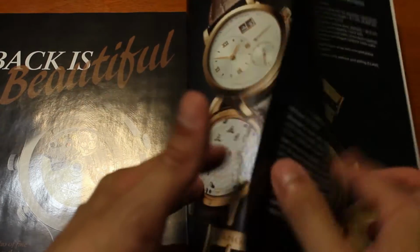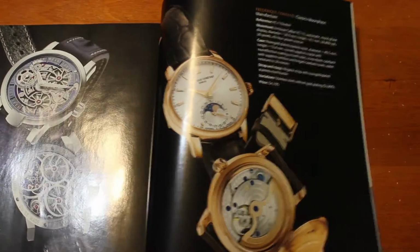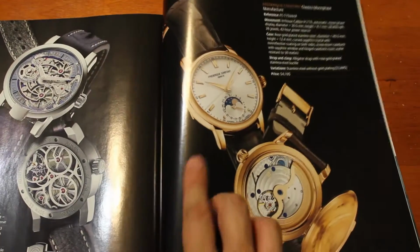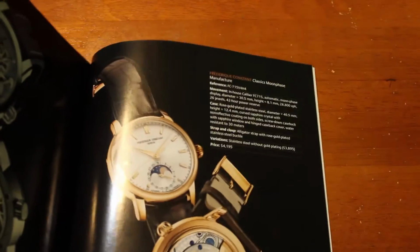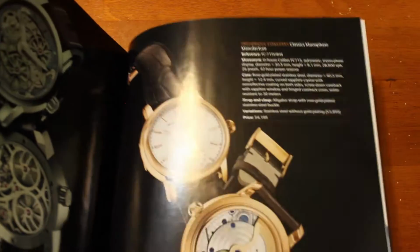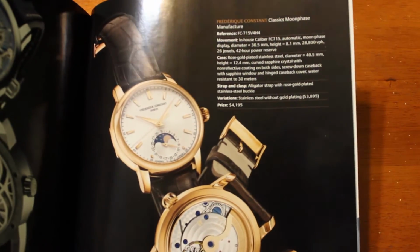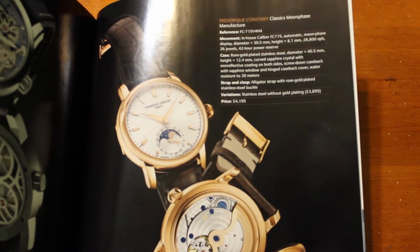And then on the next page on the right, this is the big spoiler to what we're talking about in this video, the Frederique Constant Moonphase Manufacture. So I won't bore you with the technical specifications. There are plenty at this point. It's not a brand new watch. There are plenty of great reviews already on YouTube about the watch. But specifically what caught my eye was the overall look and also obviously the movement on the back there.